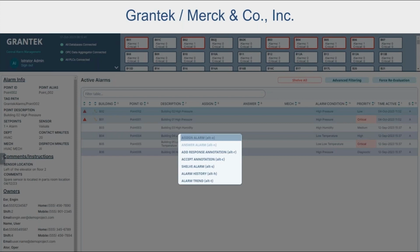By double-clicking rows within the active alarm table, you get the alarm management overlay, which allows users to go through the two-part acknowledgement piece of assigning and answering. Additionally, you can add response annotation ad hoc. The accept annotation is a feature for shift changes. As a shift change happens, users will go through and either accept the annotation or add new annotation to all the points that they're walking into. You can also view the alarm history and trend the alarms from this view.